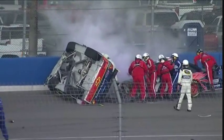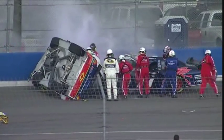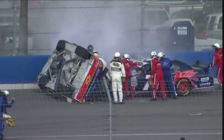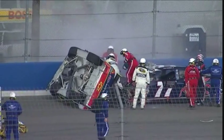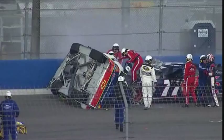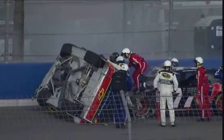Very quick work by the Auto Club Speedway rescue officials and NASCAR officials. What I'm worried about is this car, driver's side over here, that he was pinned in underneath there. Sam Hornish has walked away from his car.